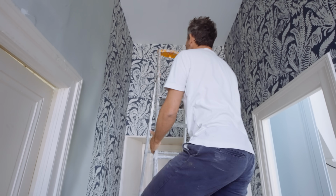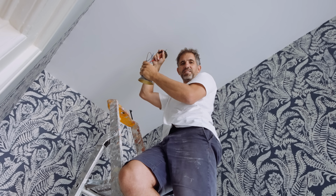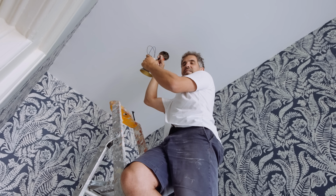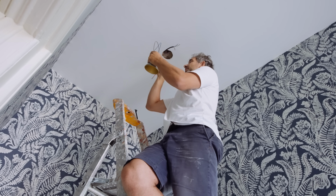So this is the big moment of truth, Philip. What truth? See if you've cut out the hole correctly. Of course I did. I put a lot of energy and effort and precision into cutting out this hole.